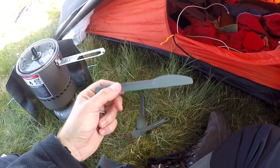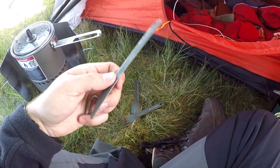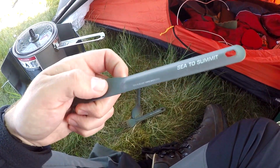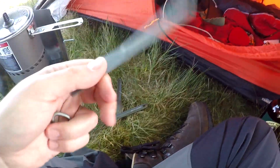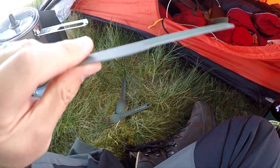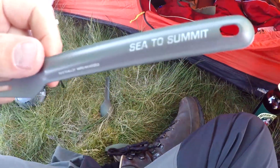Temperature's dropping a bit. I got this little set, just picked this up. It was 11 quid. I don't know if it's titanium, it's T6 alloy, hard anodised, whatever that is. It feels lighter than aluminium, but I think it's titanium anyway. It's made by Cedar Summit.